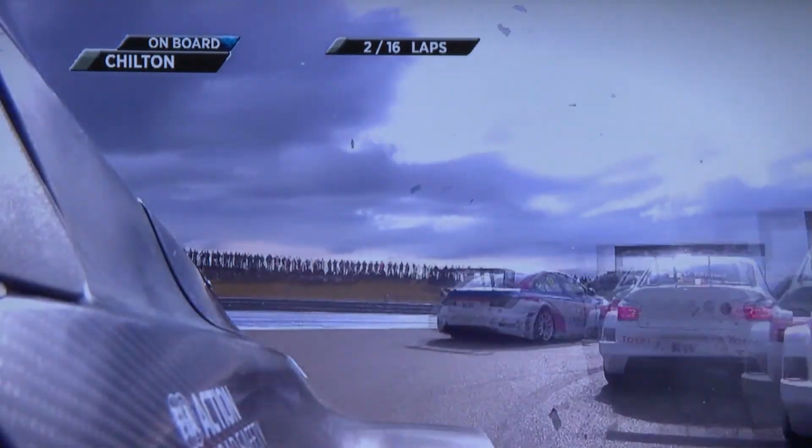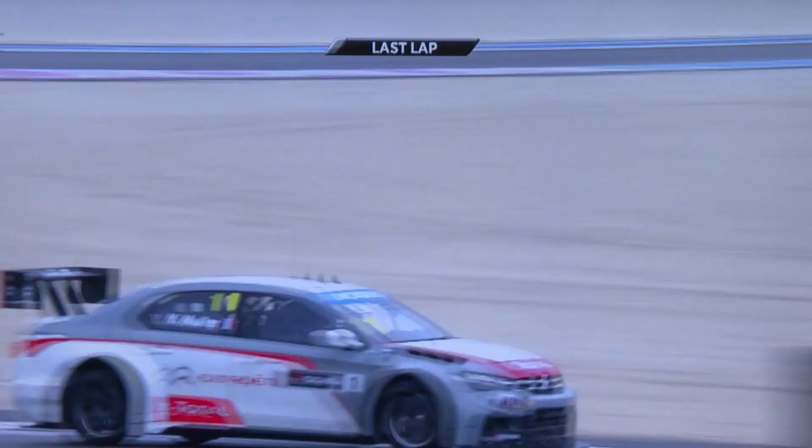And motivation clearly pays off. Loeb won a race last Sunday at the opening of the championship in Argentina.